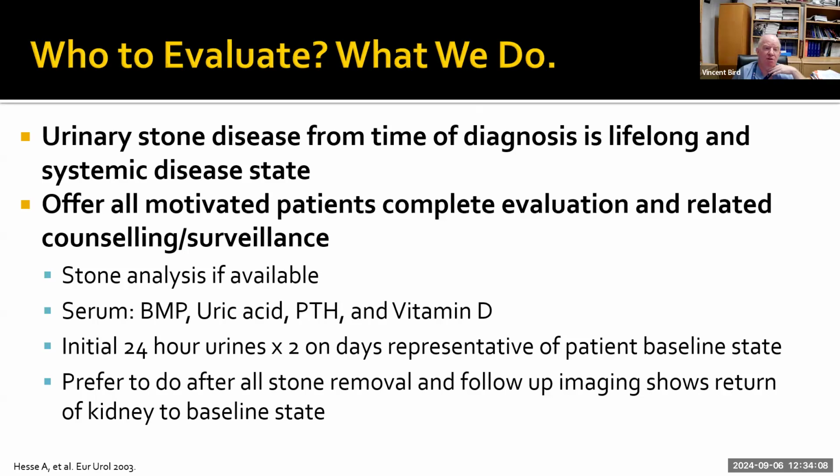I think this is variable, right? Dr. Rucci and I both know well that when you talk to these patients, you have to see what they can practically do. As long as they can do one, that's good. We hope for 2 to try to get a better idea of what they are at their baseline state. And what I would add here, what is very important, I think it's best to make sure that all the stone material that you can remove is removed prior to this evaluation, so that there are no confounding factors in the urine that can affect the evaluation.